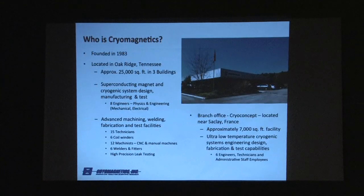This is a picture of our building. We are a small company. We've got about 50 people here in Oak Ridge. About a quarter to a third of the company is engineers and technicians that are working with designing superconducting magnets and the cryogenic systems, working with the superconductors. We also have a small group that we bought a few years ago over in France that's working at extremely low temperatures. So liquid nitrogen that you were just working with is down at 77 degrees above absolute zero.